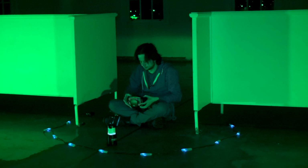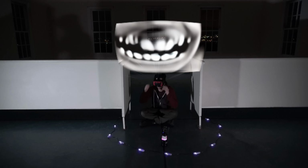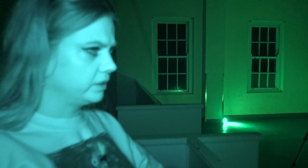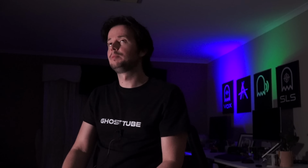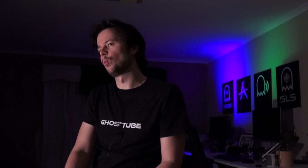For this particular experiment, Jared did not wear the noise cancelling headphones, so he could actually hear me and respond in real time. And one of the first things that he reported to see and come through was someone's creepy grin with a lot of teeth. Lots of teeth. What else do you see? Really jagged teeth.